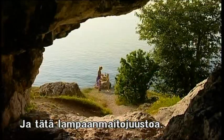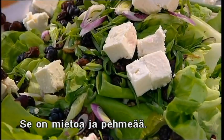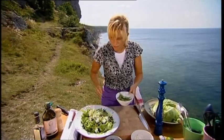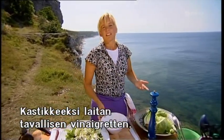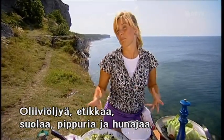And this cheese made of sheep's milk, and it has a very creamy taste. It's very mellow and smooth and I just love it. Some spring onion. It's lovely. And now I'm going to make just nothing fancy, a very plain Jane vinaigrette with ordinary olive oil, vinegar, salt and pepper and some honey.